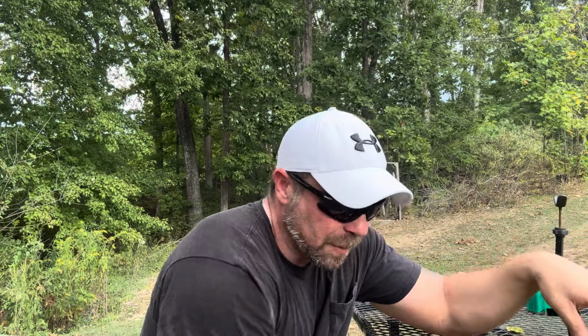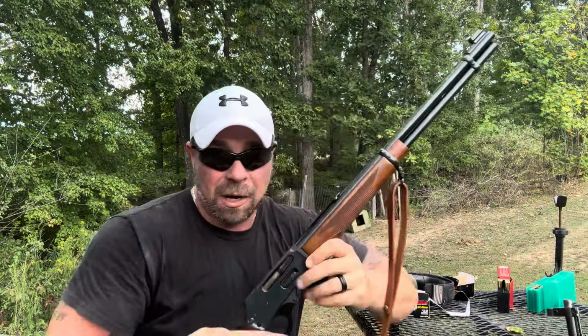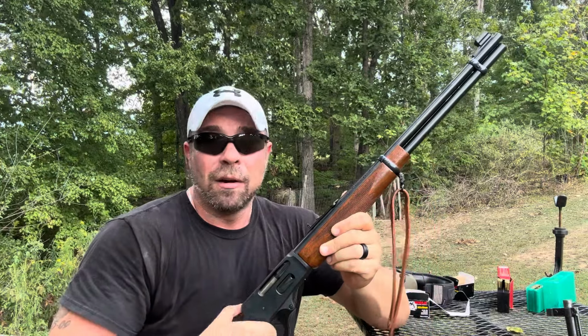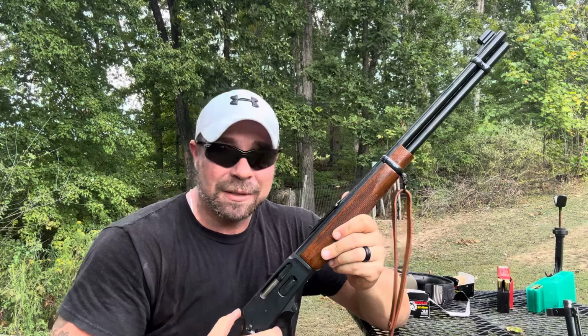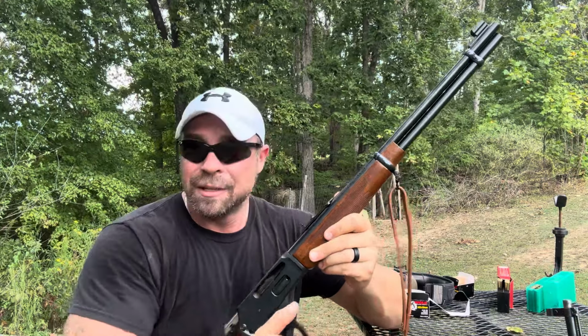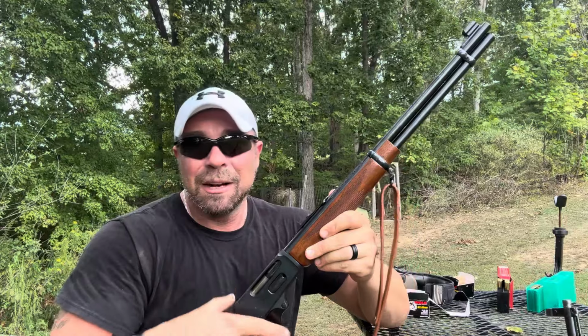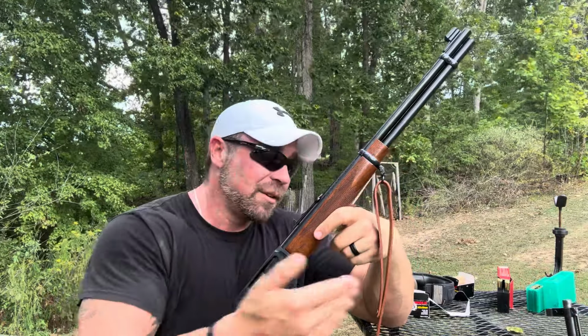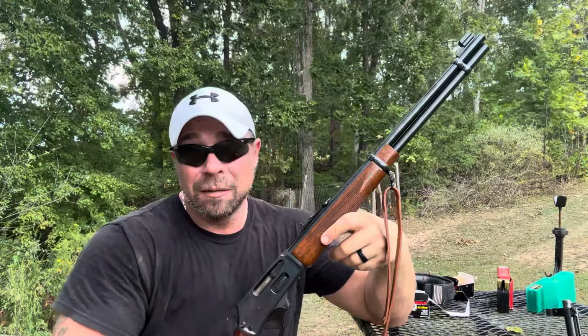When you load up your lever action, at least this model, and you fill her all the way up and chamber one, your only option to take them out now is to cycle them all the way through, every one of them, through the gun to empty the gun. That's a little bit cumbersome, a little bit of a pain in the butt. It's doable, but that advantage does go to the SKS on being able to unload quickly.